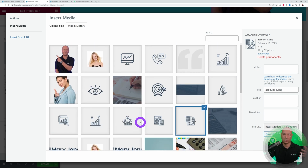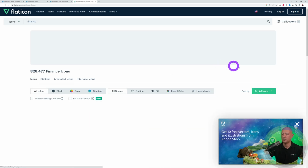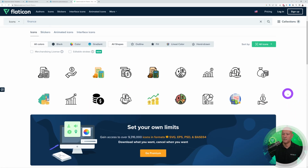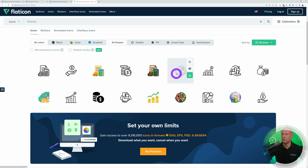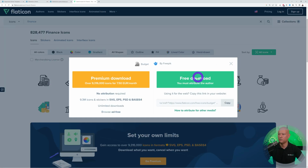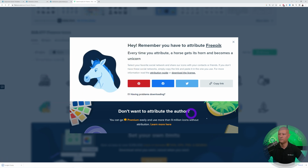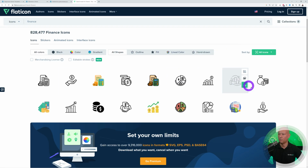Now, if you wanted to add your own, I'm going to show you a very nice website that offers you unlimited access to those types of icons. This one is called Flat Icon. So let's say we were looking for something in the finance department. Okay, so finance, let's look for something here. And there you go. As you can see, you have this one here, that one, that one, that one. So what you can do basically is just download them. All you have to do is click on this download button here. So let's do this, free download, and then save this on your hard drive. And then we can do the same with the others.